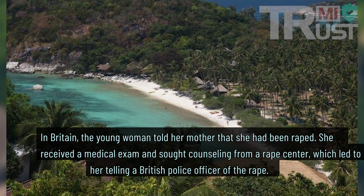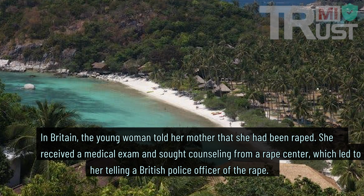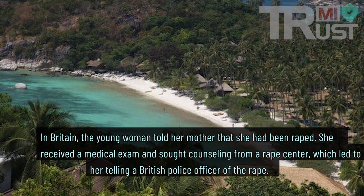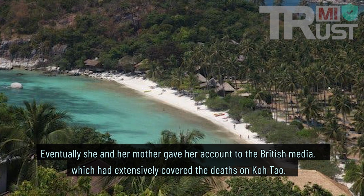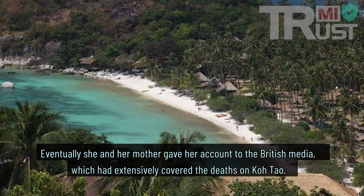In Britain, the young woman told her mother that she had been raped. She received a medical exam and sought counseling from a rape center, which led to her telling a British police officer of the rape. Eventually, she and her mother gave her account to the British media, which had extensively covered the deaths on Koh Tao.